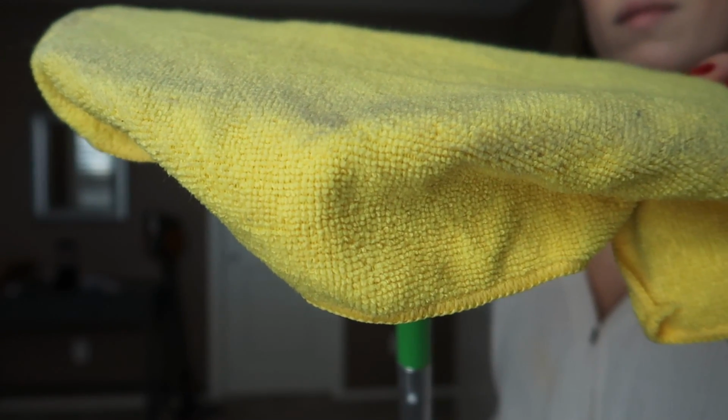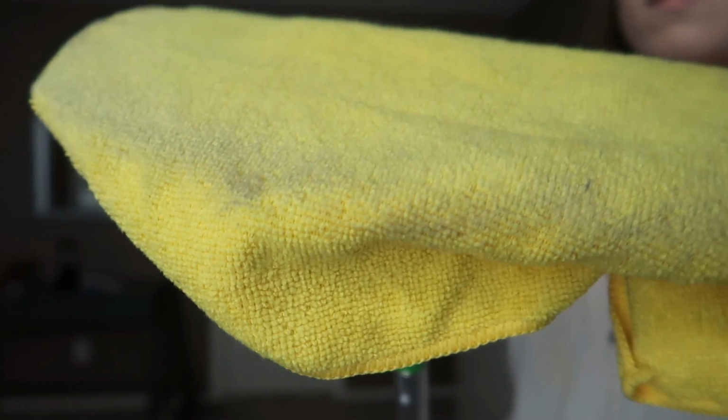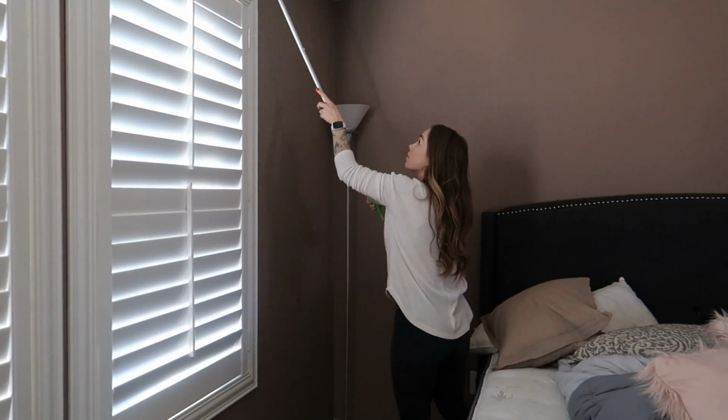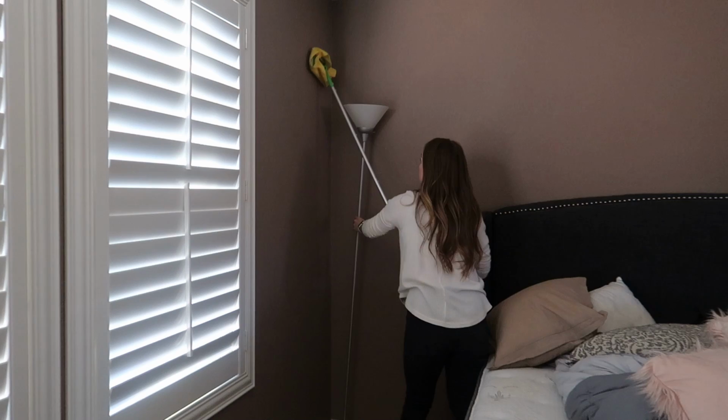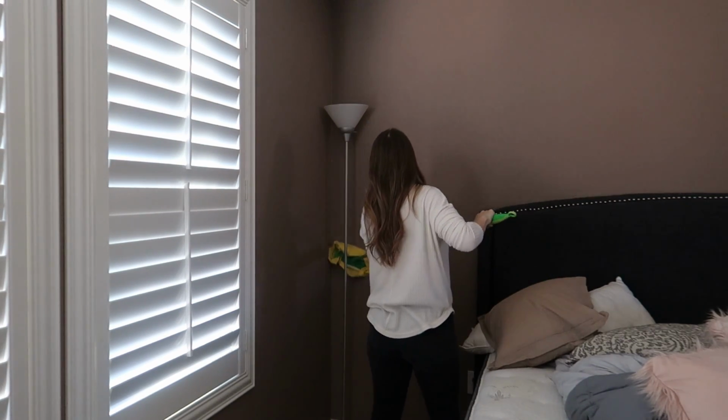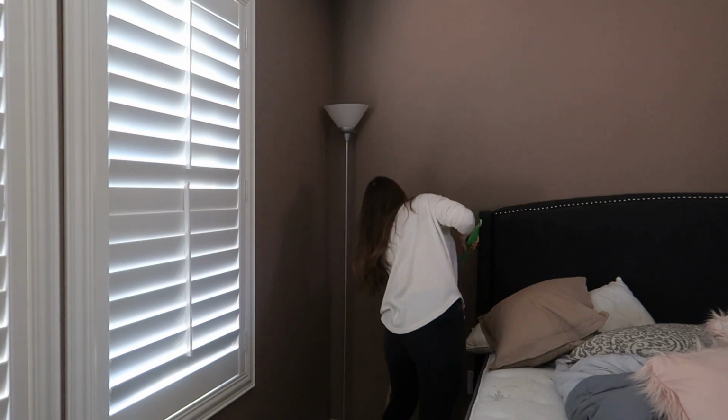It's only been a couple of months since I've done this, so here is your public service announcement. Go dust your walls and try this. If you try it, come back, leave me a comment, and let me know what you think. I seriously think this is one of the best cleaning hacks ever.